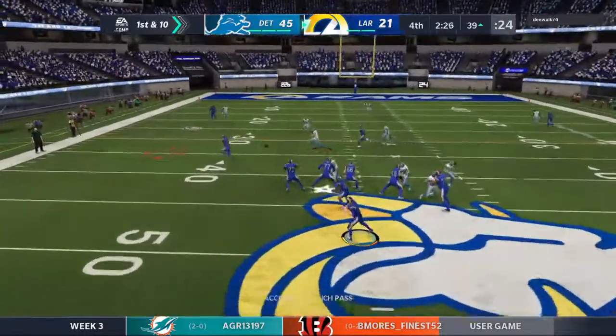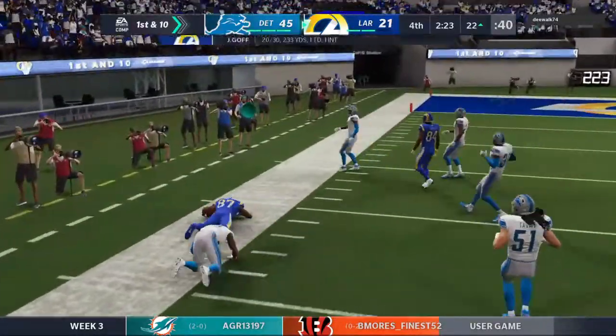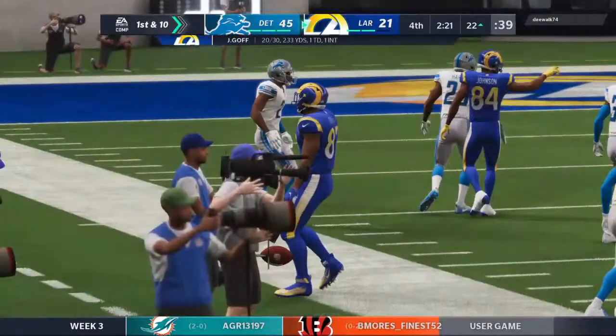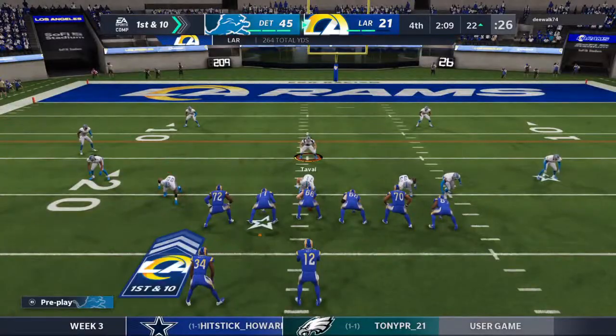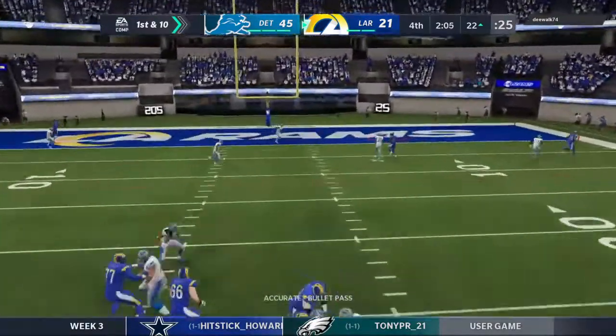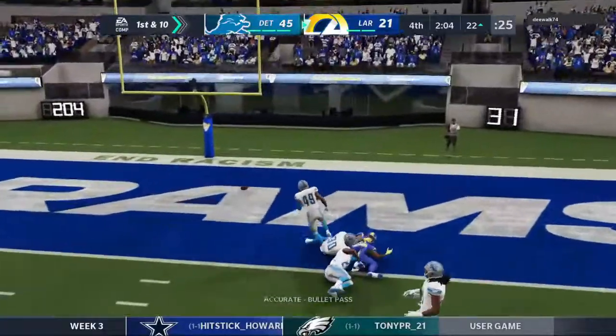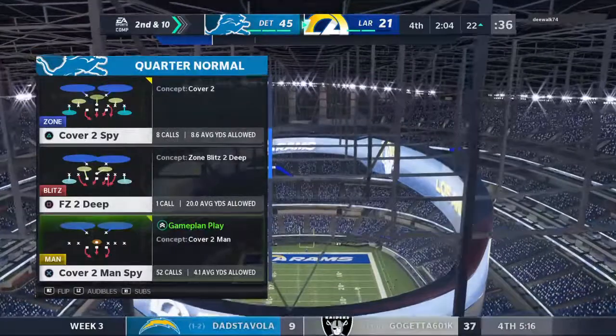To the air again, Goff. And it's complete. It's the tight end Daniels. And brought down, but not before they're inside the 25. The catch and run, good for 18 and a 1st down. Again, Goff. And this will be incomplete. Physical play on the football there, and it's 2nd down.